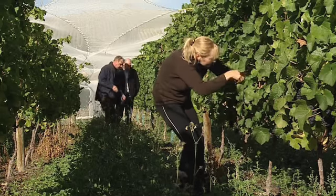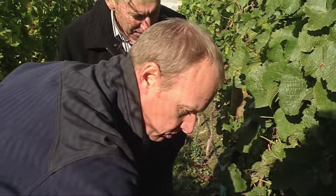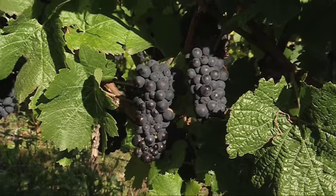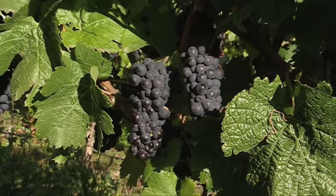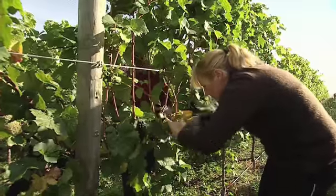Looking at the bunches, a nice little bunch like that has a variation in berry size, there's no shrivel. This is what you're after. It's looking really good, isn't it? Yeah. We have the standard Dijon clones and Burgundy clones and Abel clones, and the other one. This is probably one of the newer ones.